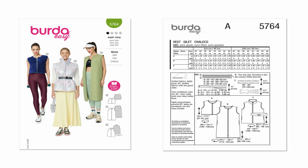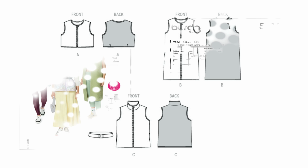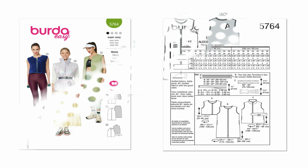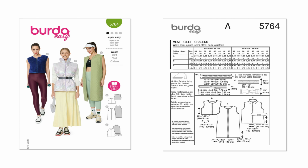57.64. And this is basically a waistcoat or vest, okay? So it features a zipper. You also have view A, which is more like your crop view. View B is more like your longer view, or should I say more kind of like a coat. That also features a stand-up collar. View C has that stand-up collar, and it's more like a vest for that one as well. And then for this one, I mentioned it's easy to sew.